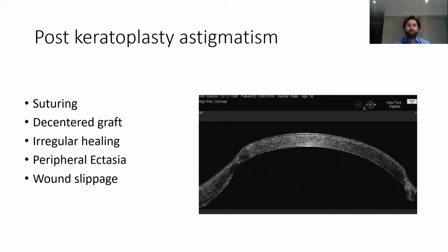There are many factors that influence the development of irregular shape: the suturing of the graft, the centration of the graft. Everyone heals differently. The postoperative fibrosis will also influence the amount of irregularity. The presence of ectasia in the host. Have you removed the whole of the unhealthy cornea, and also the mismatch between the donor and the host and wound slippage.